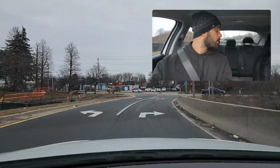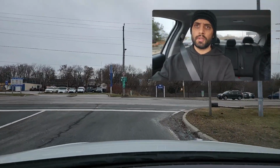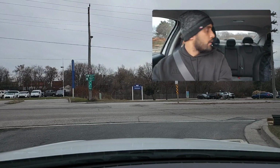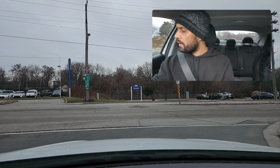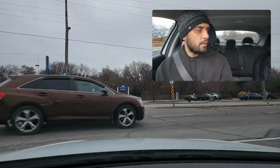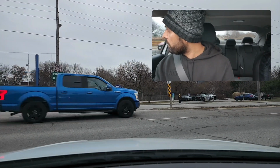I'm gonna make a right turn. I will check my right side blind spot here, right signal on. I will come to a complete stop before the solid white line. Check right side blind spot as well. Inch forward. Move when it's safe to do so. Take your time.